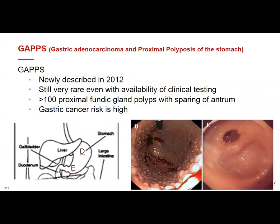Moving on to another syndrome associated with stomach cancer, there's a condition called GAPS, or gastric adenocarcinoma and proximal polyposis of the stomach. This is very newly described. There are only a few families described with this, so this is something that we could test for, but it's still very rare. And it's pretty obvious when this happens.